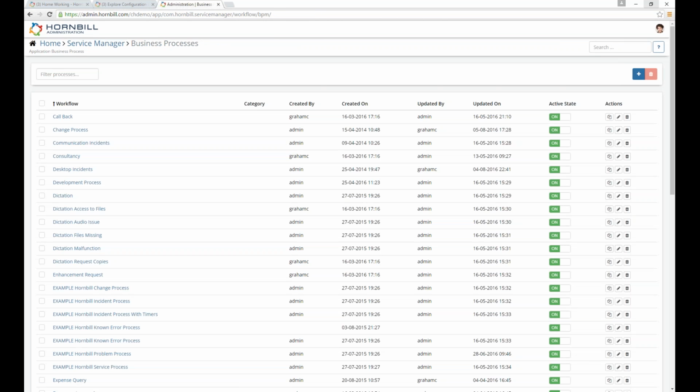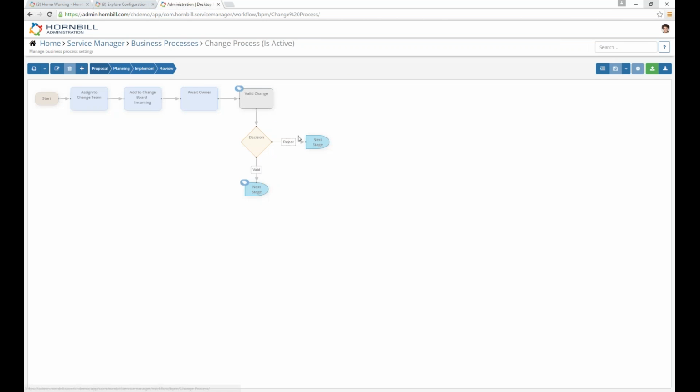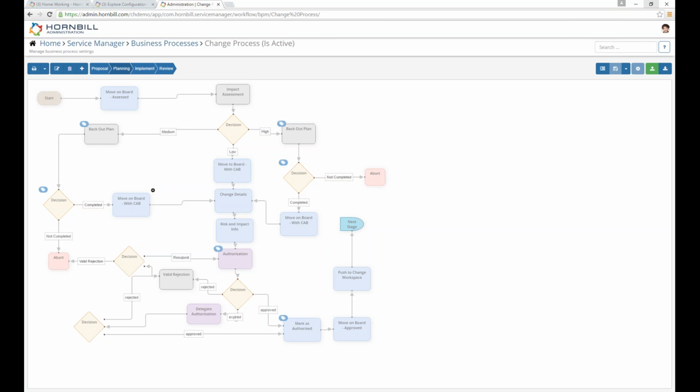A very good example is actually the change process. I don't know if you guys are using change at the moment, but this particular process has 4 stages. And this second stage is a very good example. There's an impact assessment, and there are 3 possible outcomes. You can define however many outcomes you want. In this case, if there is a high or medium impact, then we need a backup plan, whereas if it's low, it will go straight down, gather some more change details, risk and impact information, and then go to authorization.